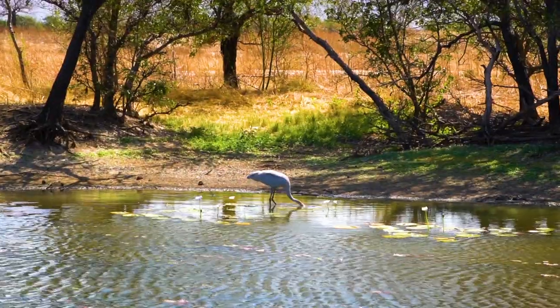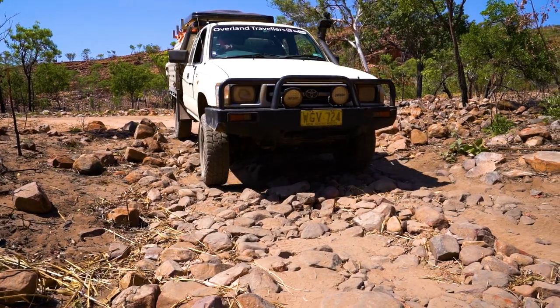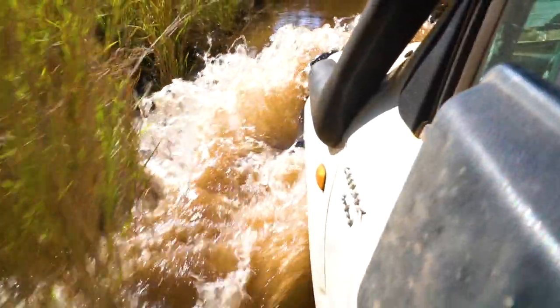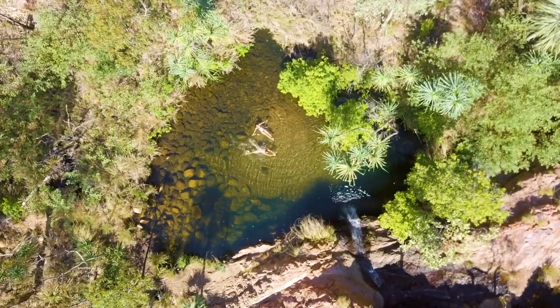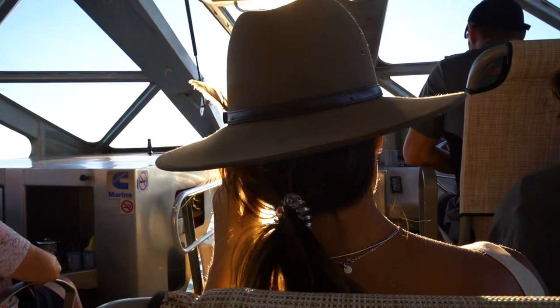Last week, we spent the day exploring around the Kununurra area. We went to a billabong that had amazing wildlife, and then took a four-wheel drive track out to Spring Creek, which is a secret local spot. We're just setting up camp here at Lake Argyle. This week we spent a few days camped at Lake Argyle with the famous infinity pool and then cruised the lake itself.